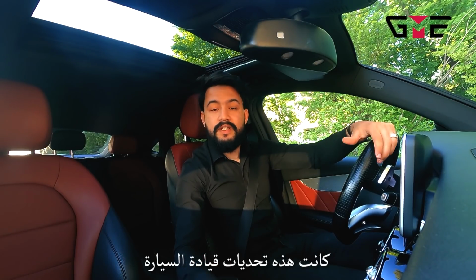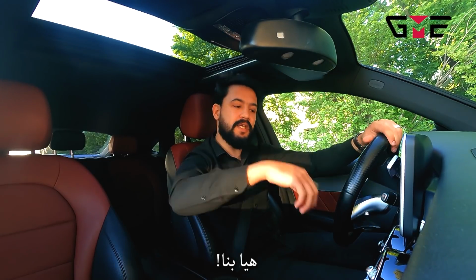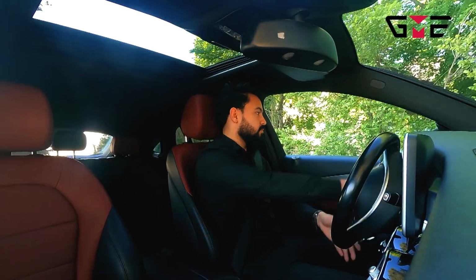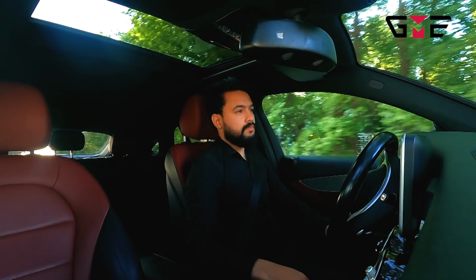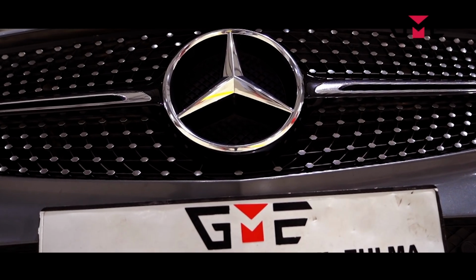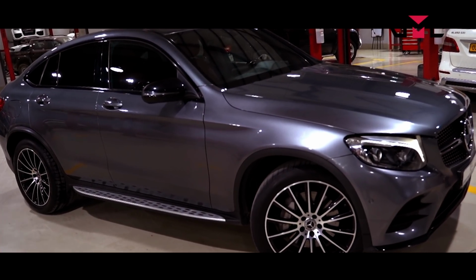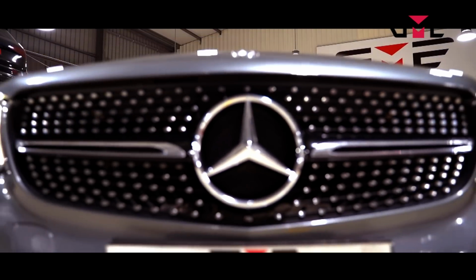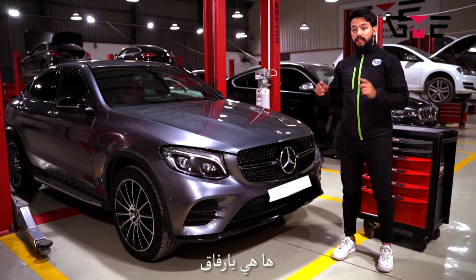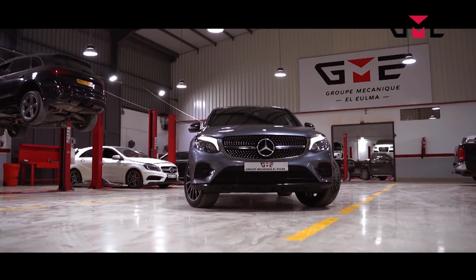Now, that was it for the test drive of this car. Now let's take it to the workshop and talk about it mechanically. Let's go. Here it is, guys, the Mercedes GLC. Take a look.